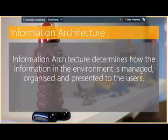So what is information architecture? Well, it underpins the whole EDRMS solution. It provides the means to effectively manage all of the documents and electronic files throughout their defined life cycle. It helps us organize the content and present that content to users so that people have got the right information at the right time. It can also help prevent our solution from becoming a bit of an uncontrolled dumping ground.